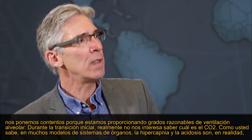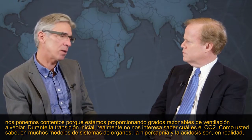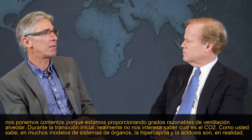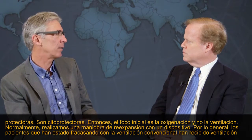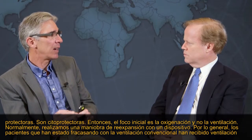It turns out that during the initial transition, we don't really care what the CO2 is. As you know, in many organ systems, in models of organ systems, hypercapnia and acidosis is in fact protective. It's cytoprotective. So the initial focus is on oxygenation and not on ventilation.